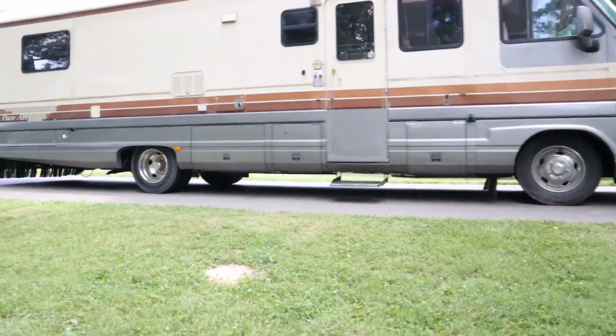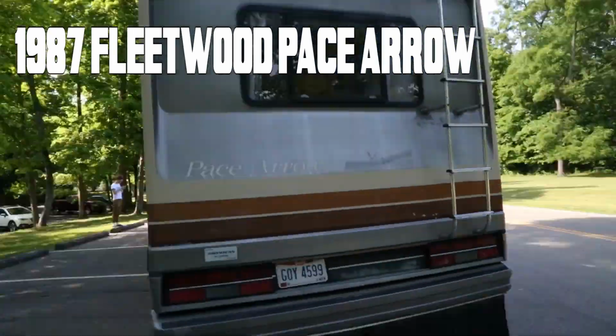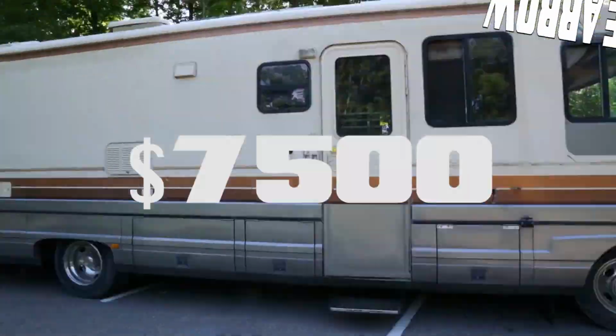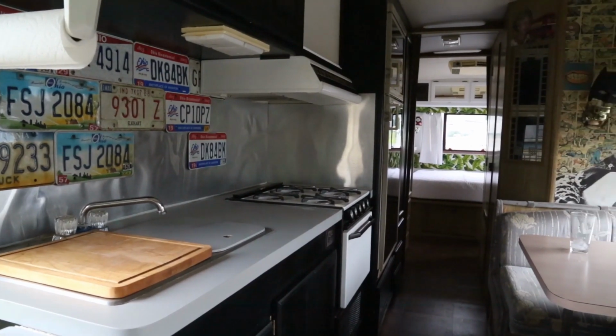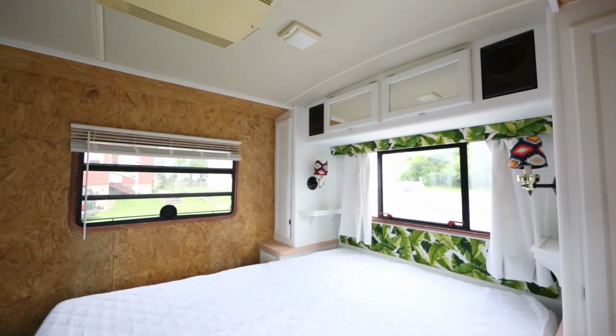So I'm selling this 1987 Fleetwood Pace Aero. It's a Pace Aero by the Fleetwood company, and I'm selling it for $7,500. It's kind of a bargain, really, if you think about it. But anyway, this is my Pace Aero. There are none like it at all. This is a very unique one here.